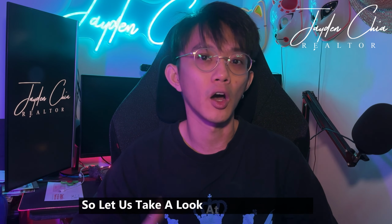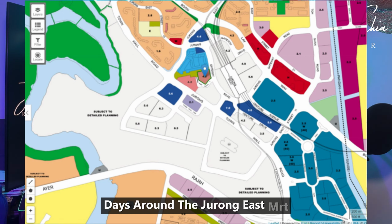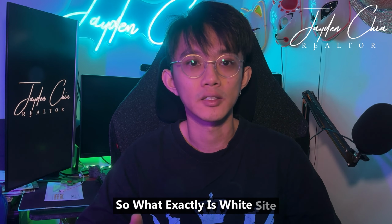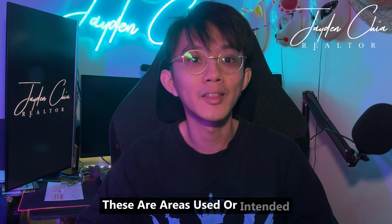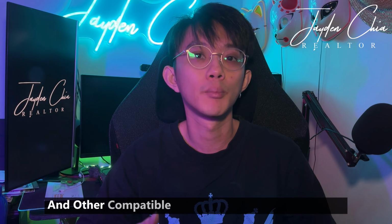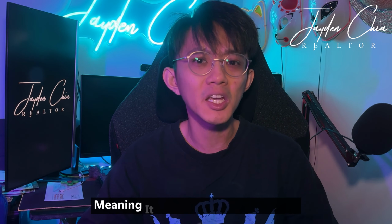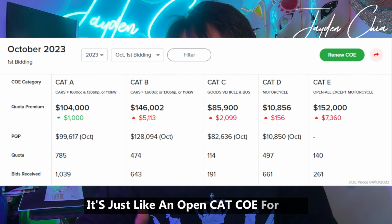So let us take a look at the master plan. Notice all the white sites that are around the Jurong East MRT. So what exactly is a white site? These are areas used or intended to be used mainly for commercial, hotels, residential, sports and recreation, and other compatible uses, or a combination of 2 or more uses as a mixed-use development. Meaning it can be built for anything. It's just like an open category COE for cars.